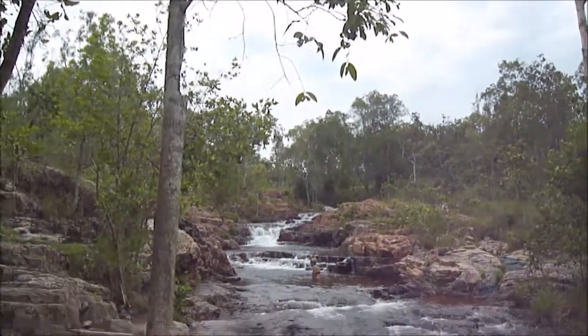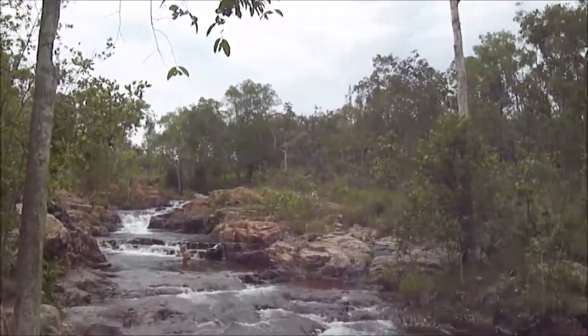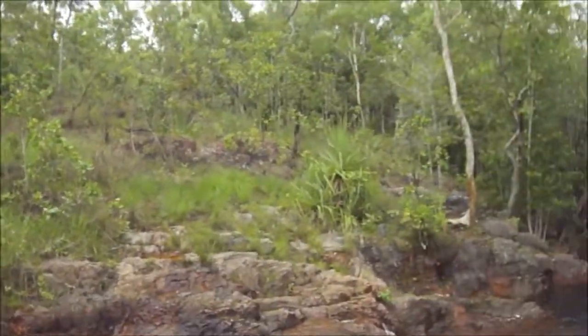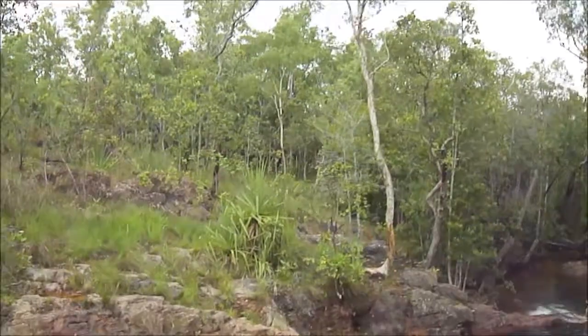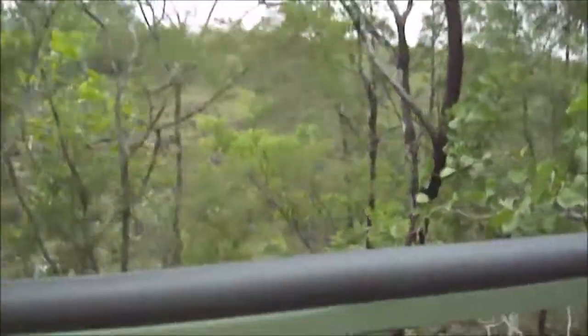This is the Buley Rockhole, and there's the water going down, down, down, down to there, whee! And three girls in their bikinis.